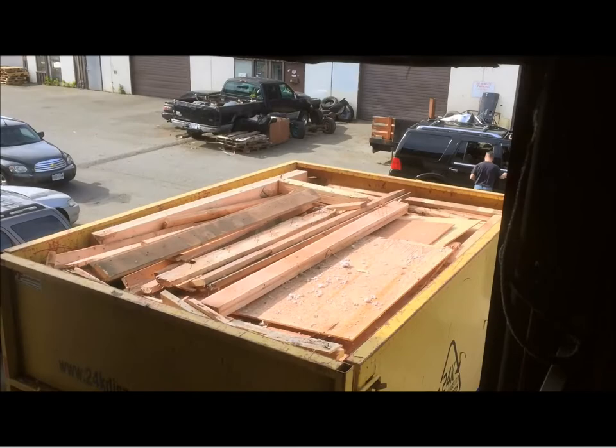Demolition. This is a full load. Load number 2 of recycled wood. Day 2. This is what I got accomplished here. Got all the stuff off all the outside walls. Got a bunch of insulation between. Bit of a pain in the ass, but anyways, that's the way it is.